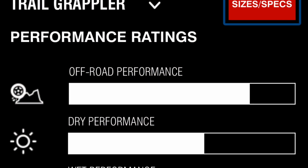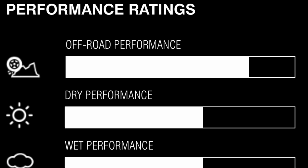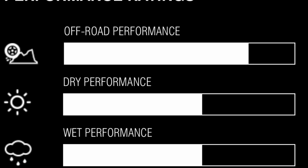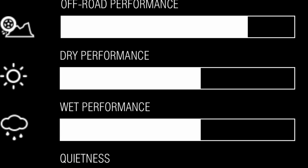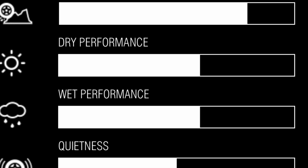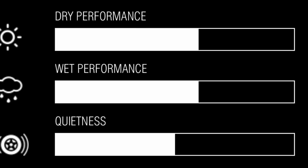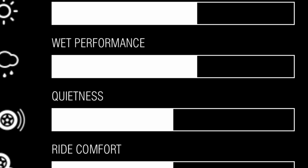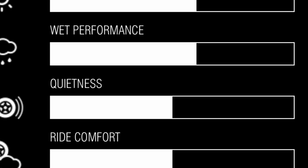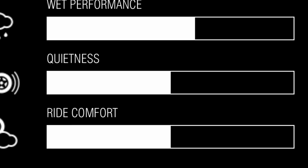Here's a shot just straight from Nitto's website on the Trail Grappler performance ratings. Off-road performance, you can see, is very good. Dry performance and wet performance are around the same, 3/4 of the way through the chart or so. Below that, we've got quietness, which is fairly good for a mud tire. And then at the very end, we've got ride comfort, which is also very good.